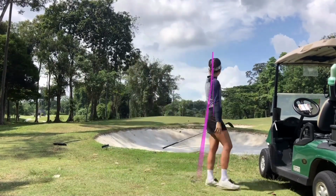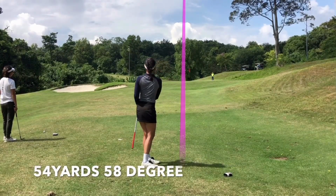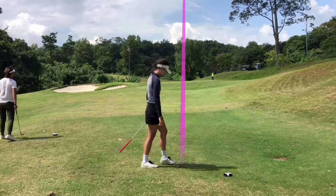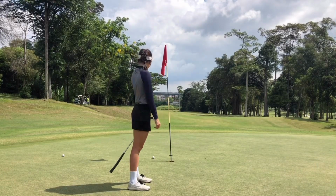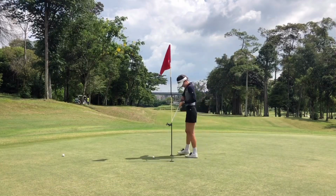Was happy with that. And I had 54 yards to the green. Hit a little pitch shot over here. Hit a pretty good one actually, landed in front and just checked a little bit. So I had this putt for birdie, which I thought was good, but it just did not want to go in for me.